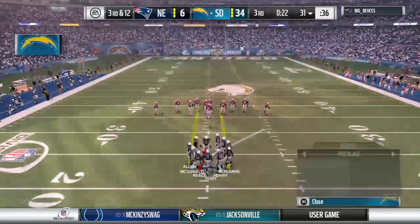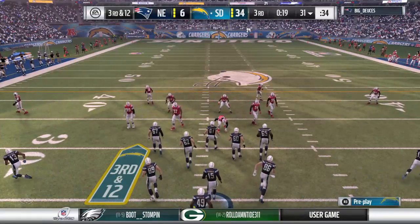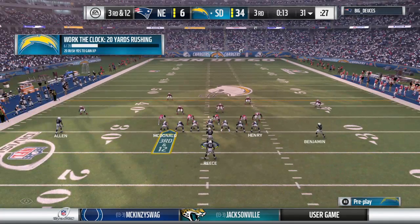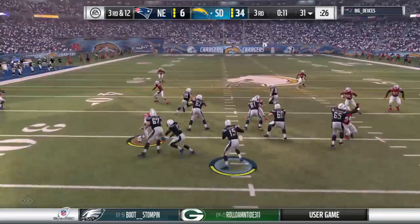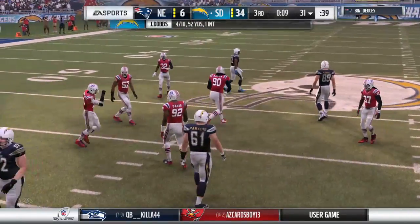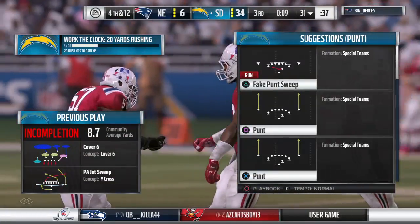The offense staring at a 3rd and 12 here. Come on, let's go. Grind 38. Here's a play fake as they set up to throw. And this is going to be incomplete. Vance McDonald, the tight end, was the target.